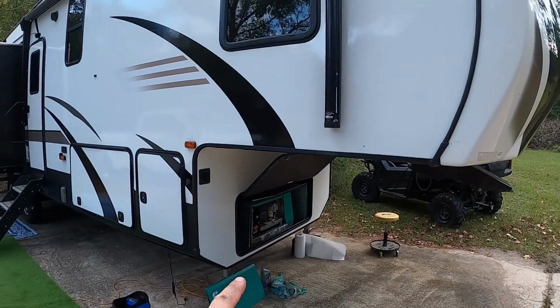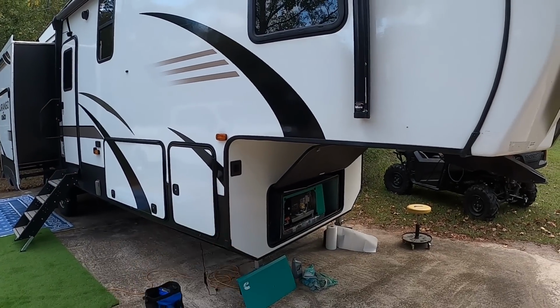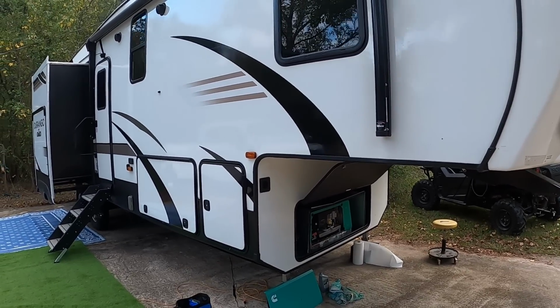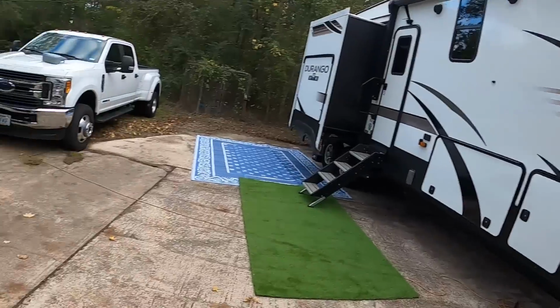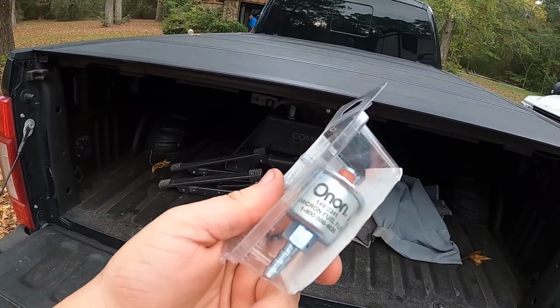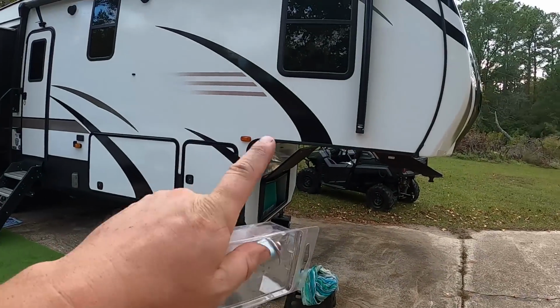All right, we have it running, and we're running both ACs in the RV, and we're gonna make sure under load, everything is still good. So far, it's purring like a kitty. So we ran everything with all the ACs running, and it's all good. Now that we're done, we have one part left over, and this is the fuel filter for the gasoline kit. And since mine's gasoline, I'm gonna take it because he don't need it.